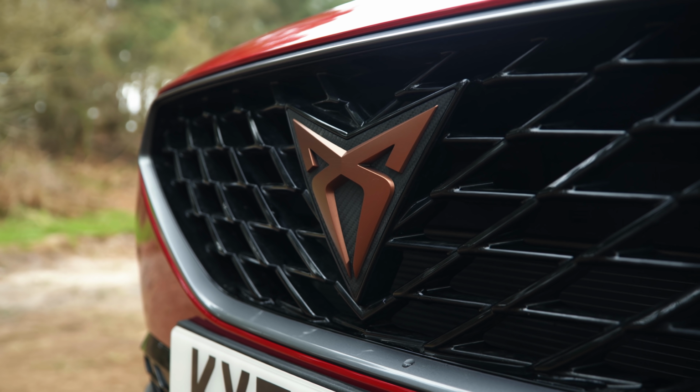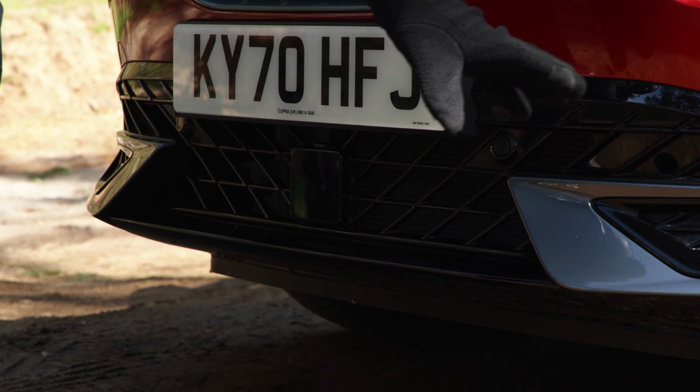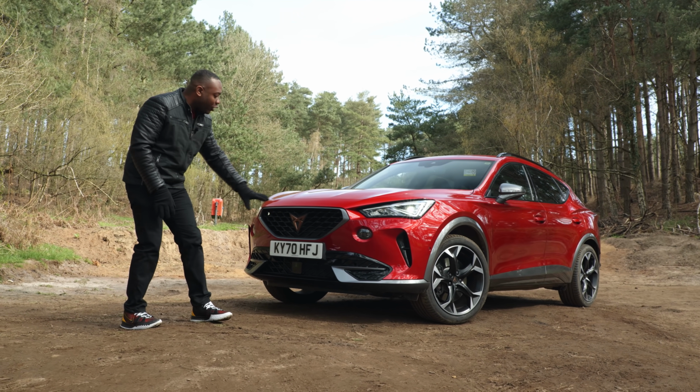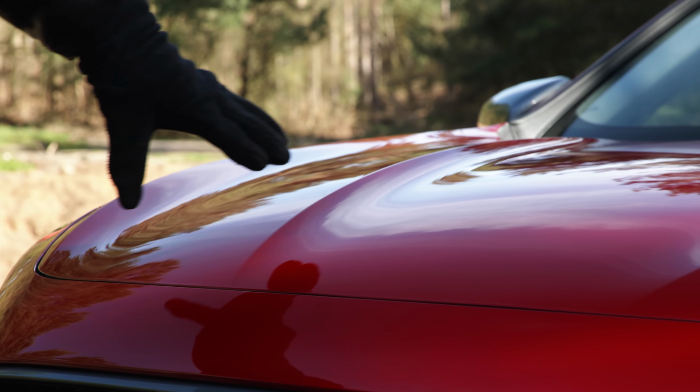The grille isn't massive by today's standards, but then there's a second lower grille underneath that gives it an extra air of menace. Plus it's full of lots of swoops and slashes and scoops, not just on the front, but also up here on the bonnet. It's a very aggressive looking car.